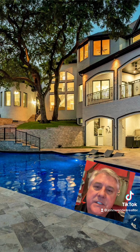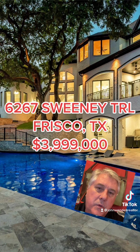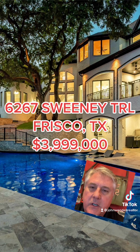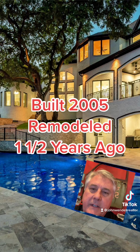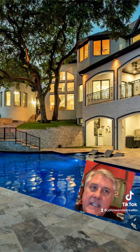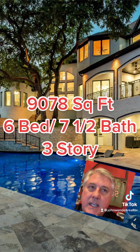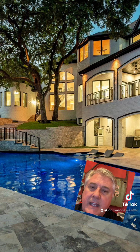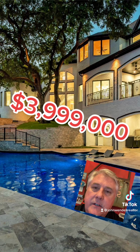And now on to the most expensive home in Frisco right now, and it's located at 6267 Sweeney Trail in Starwood in Frisco. Starwood is a guarded gated community. This home was built in 2005 and renovated about a year and a half ago. It has 9,078 square feet, is on 3 stories. It is a 6-bedroom, 7.5 bath. And it's listed currently at $3,999,000.